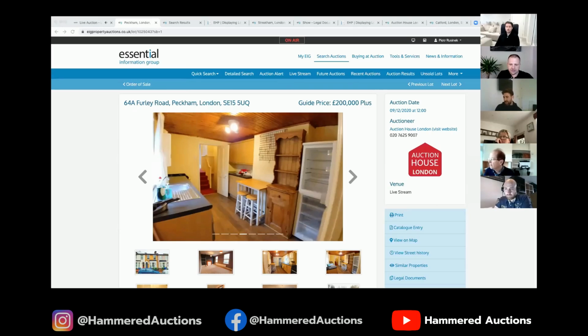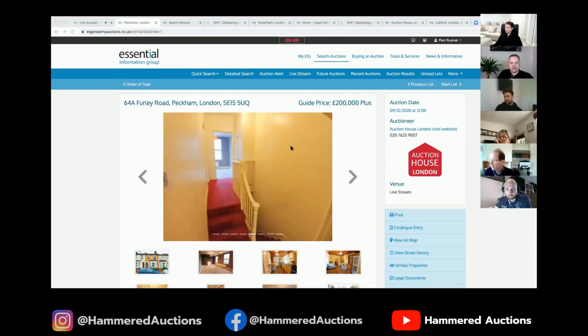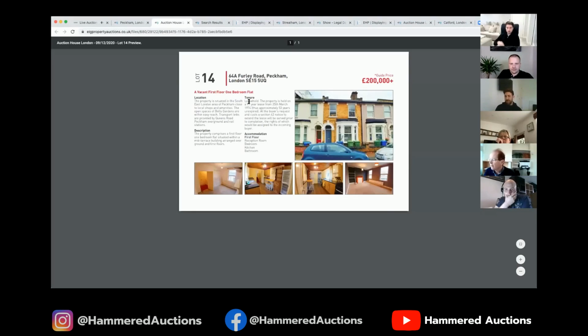There are costs, but as with most, do I share the screen for you? I don't have to on this one. Okay. It's similar to the other one, but as with most auction properties, there are additional costs to this, buyer's fees, just to be mindful of, and they're outlined within the special conditions.